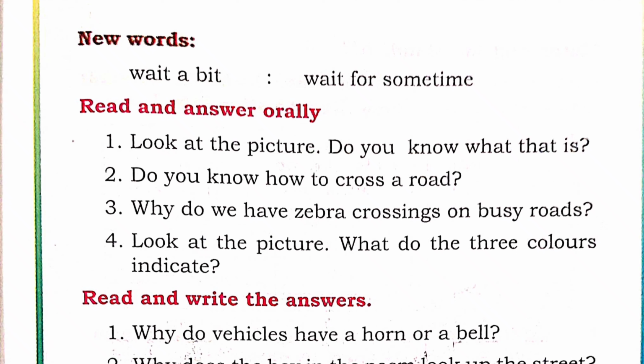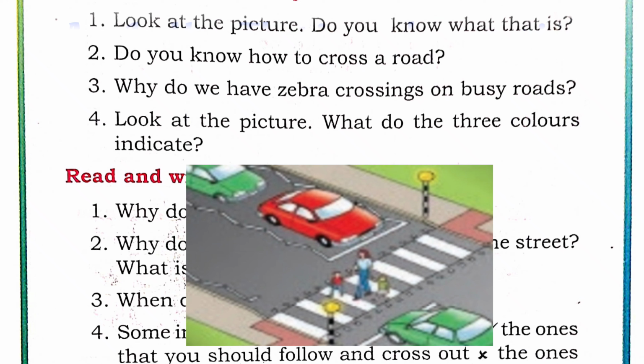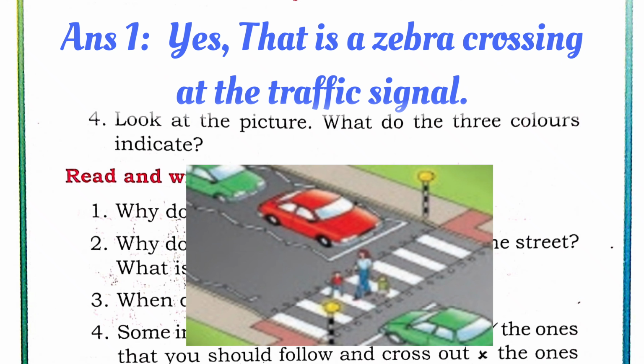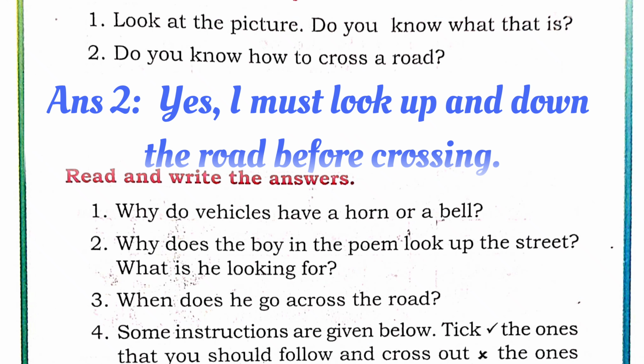New words. Wait a bit, wait for some time. Read and answer. 1. Look at the picture. Do you know what that is? Yes, that is a zebra crossing at the traffic signal. Do you know how to cross a road? Yes, I must look up and down the road before crossing.